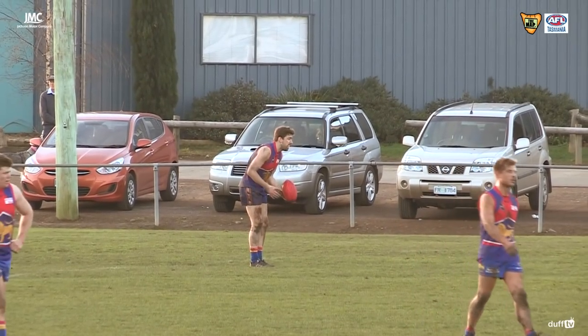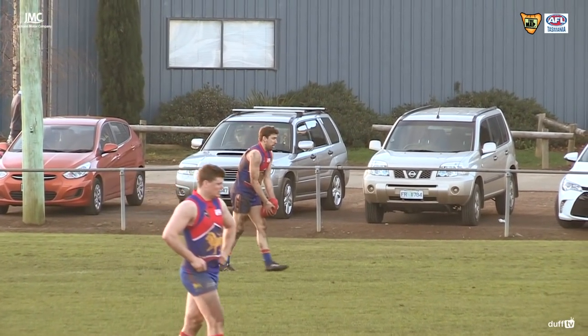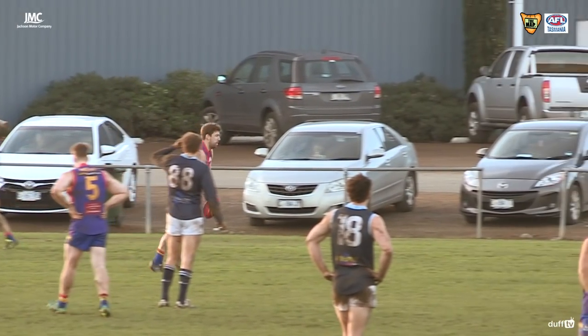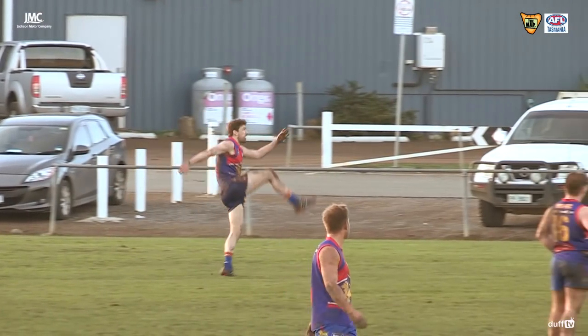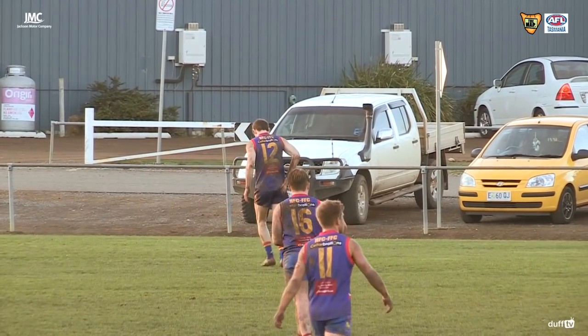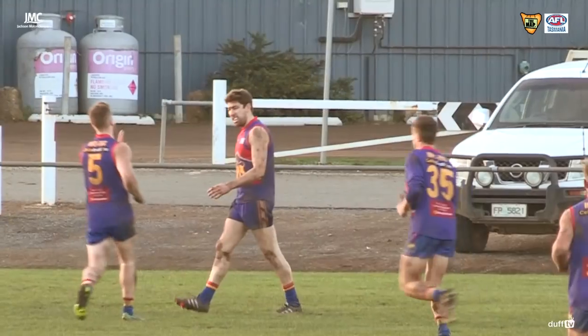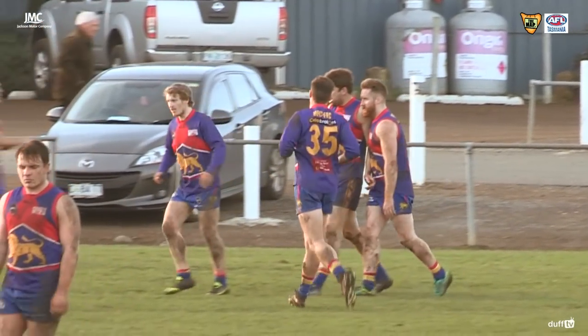Huonville will have a chance to kick their fifth goal for the game. The percentage is important for them. They can't go backwards too much either, Huonville. Right forward, left forward pocket. The umpire doing a little bit of work, but I think that has snuck through. I think that's Ali. He's certainly been a trier all day for the Lions.